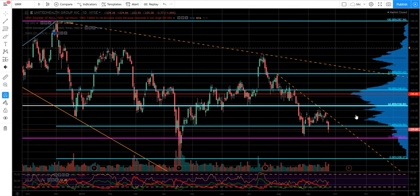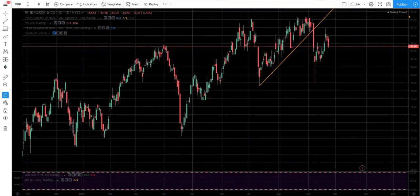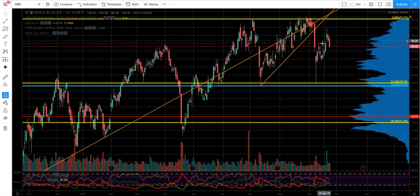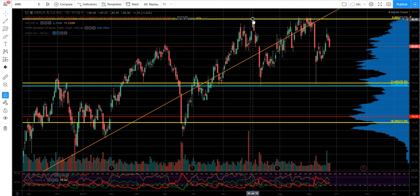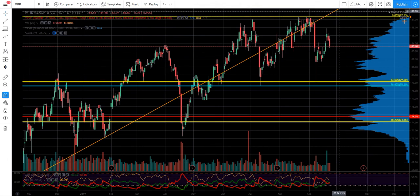Anyway, so UNH, bias long against 220, but not really a playable stock for me at this particular point. We'll just have to see what happens. And Merck is the third one in this sector, and the last one I'll do out of it, because I'm sure most people don't trade Merck, but we'll see.